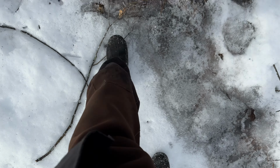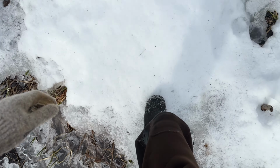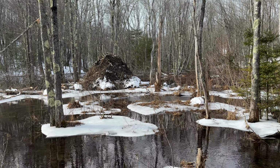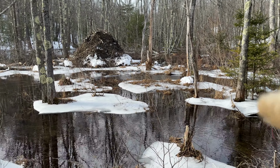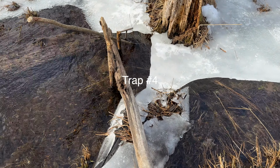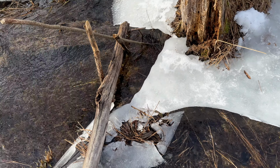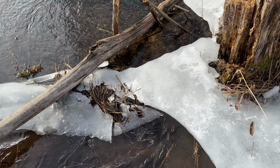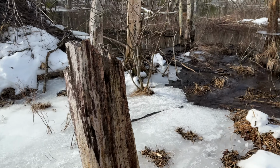And I've got two more traps with me to pull out over there. That'll be good too. There's the big house. Traps right there. You can see the sticks. Man, it looks good, but nothing in there. And the last trap is over here.